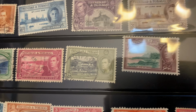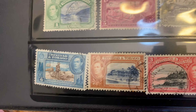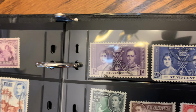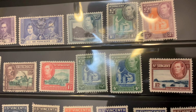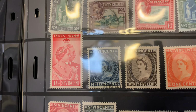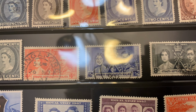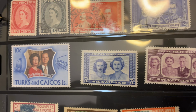Right now, if I had to say what my favorite time period to collect is, it's going to be the 30s and 40s. I really liked the design of stamps back then. And this is giving you a global impression, mostly from a British Empire perspective, of course. St. Vincent. But I really liked how these stamps are made. The designs of them, the intricacies of them. Strait Settlements, Malawi. Turks and Caicos, Swaziland.